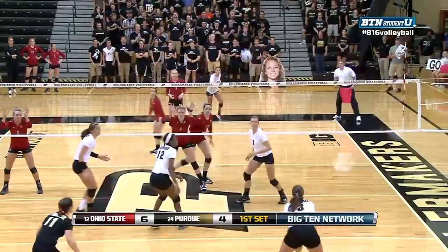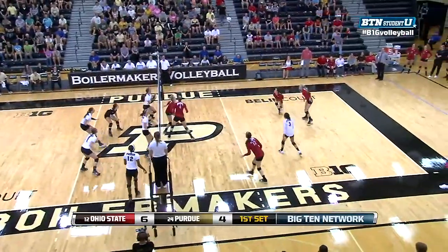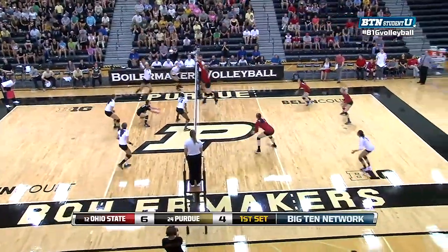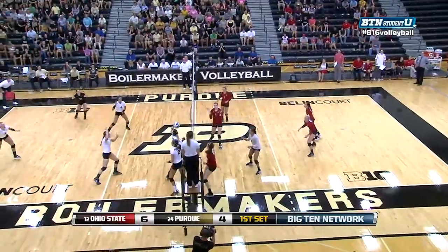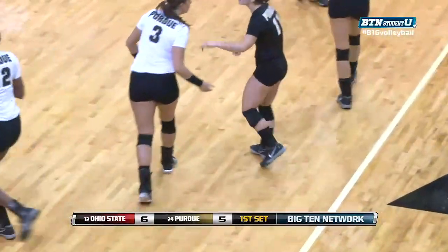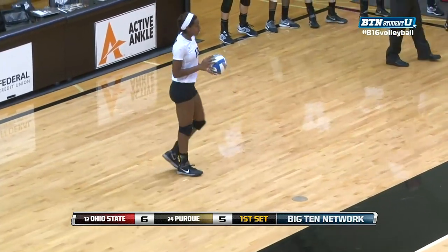DeSalvatore to serve. Another quick set there in the middle. Val Nickel trying to get back outside the block. Dug up by Purdue. Rachel Davis running all the way across the court. So here we have a ball hit into the antenna from Ohio State. So side out Purdue. 5-6, Ohio State up one.